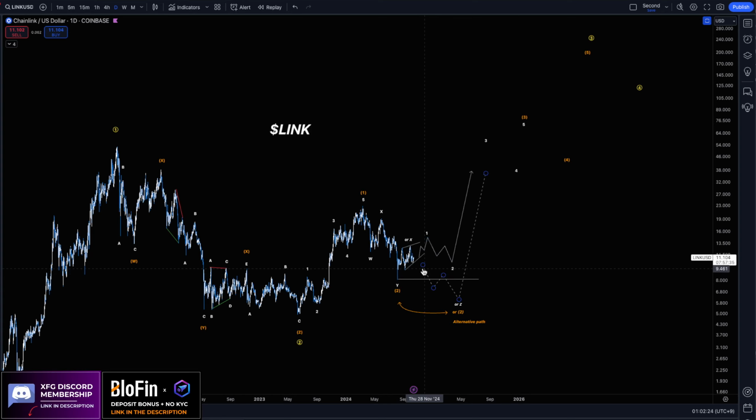Now, we do have the option that we can come down for another wave Z, if this is going to be another WXYXZ just like we have here on the larger scale. As long as it doesn't invalidate the regional lows of this primary wave 2, it's still a green light for a major bullish continuation. If we do break this soft invalidation, anywhere between the $6 and also the $5 range is going to be the next area of validity support before we go up for that wave 3 to the upside.